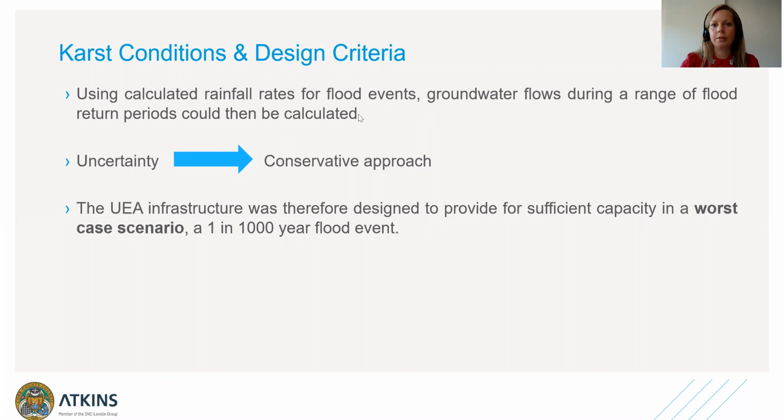And we did this for a range of scenarios. Given the uncertainty in terms of the karst setting of the site, and the added complexity of what we knew and what we didn't know in terms of the geophysical survey results, and the fact that we know karst is obviously at play in the area, but we don't know the extent of that system, we adopted a conservative approach. So a worst case scenario was incorporated within the actual design, and the drainage infrastructure was designed to provide sufficient capacity in a worst case scenario, a 1 in 1,000 year flood event.